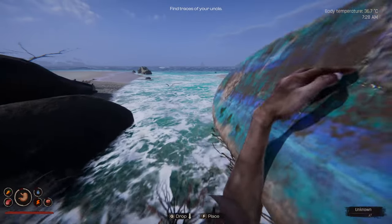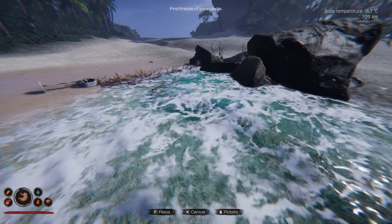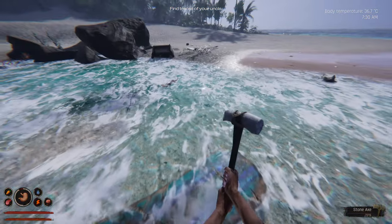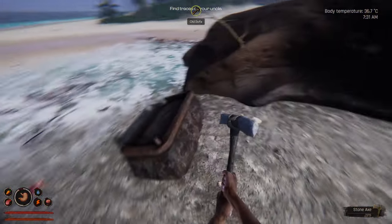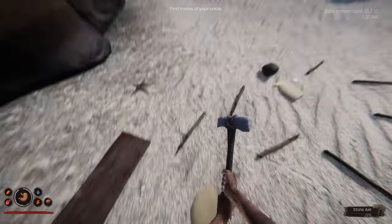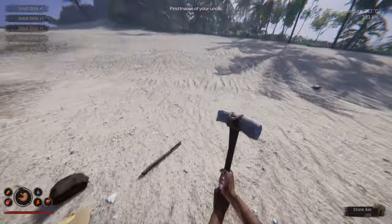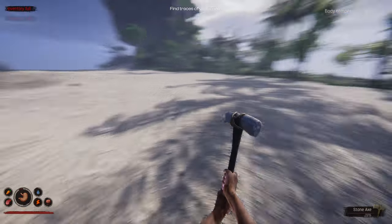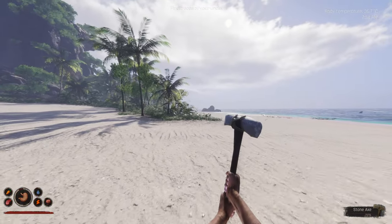Another surfboard. Can you actually use these? Can you use these? No. Okay, I guess not. Maybe for a later update. What the hell is that? An old sofa? Oh, there we go. We've got a comfy chair to sit on. Ooh, lots of sticks. Make those for fire. Stones, we need all of those. But again, okay, there we go. Sun's coming out now, that's a bit better.